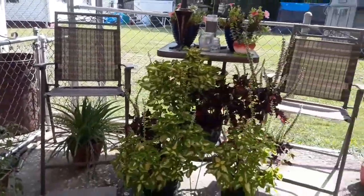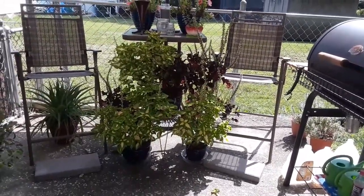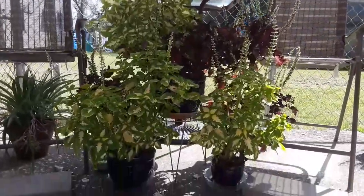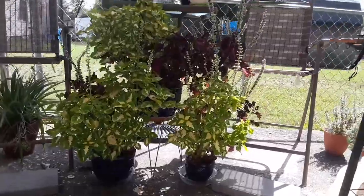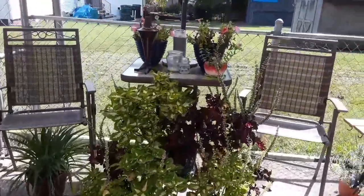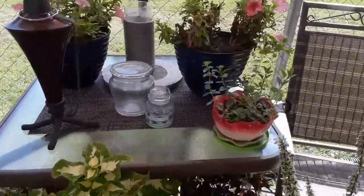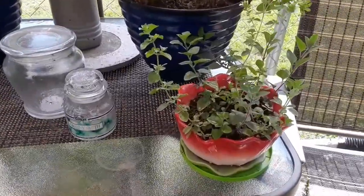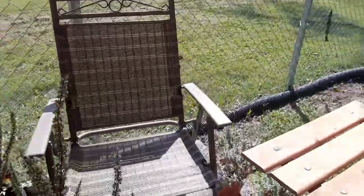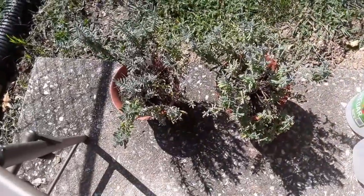And then over here underneath the table we have Coleus, Black Dragon, and Wizard Jade in those 3 pots. Spider plant. And on top we have oregano that I didn't think was going to make it. But one day there it was. Petunia that's not looking so great. Lavender over here that's going in the ground after it blooms for the 2nd time.